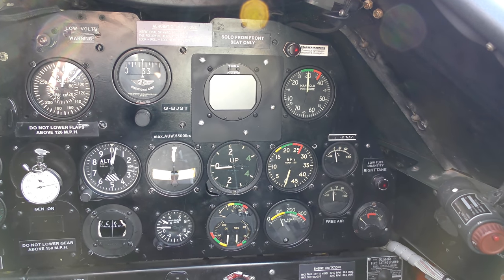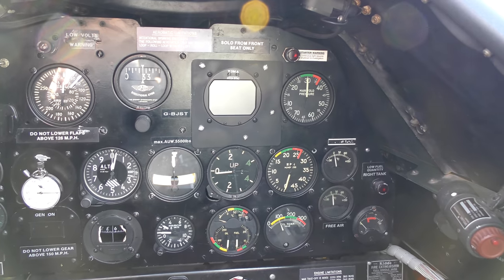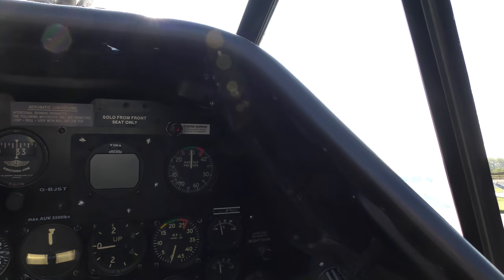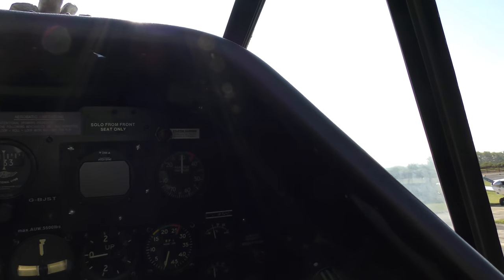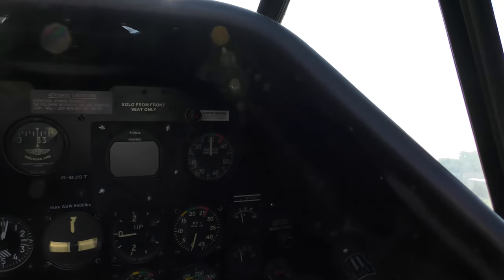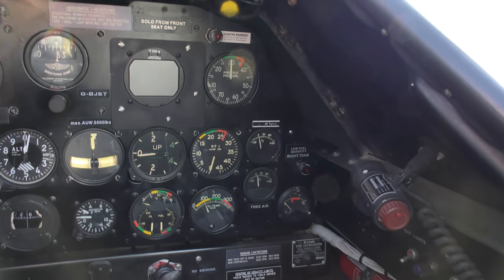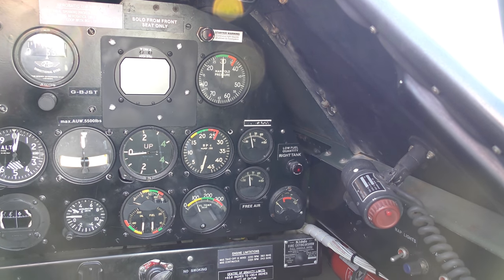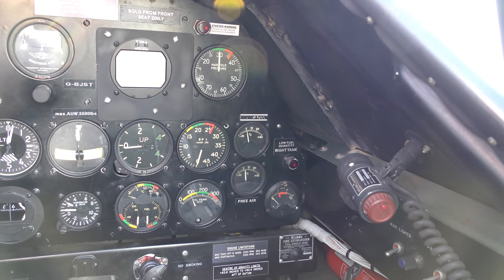Okay, we've got VSI, which is in thousands of feet per minute. Manifold pressure at the top right there in PSI? No, inches. Inches, right, okay. So we use 30 inches there, 29.92 hectopascals. Okay, I'll take your word for that.